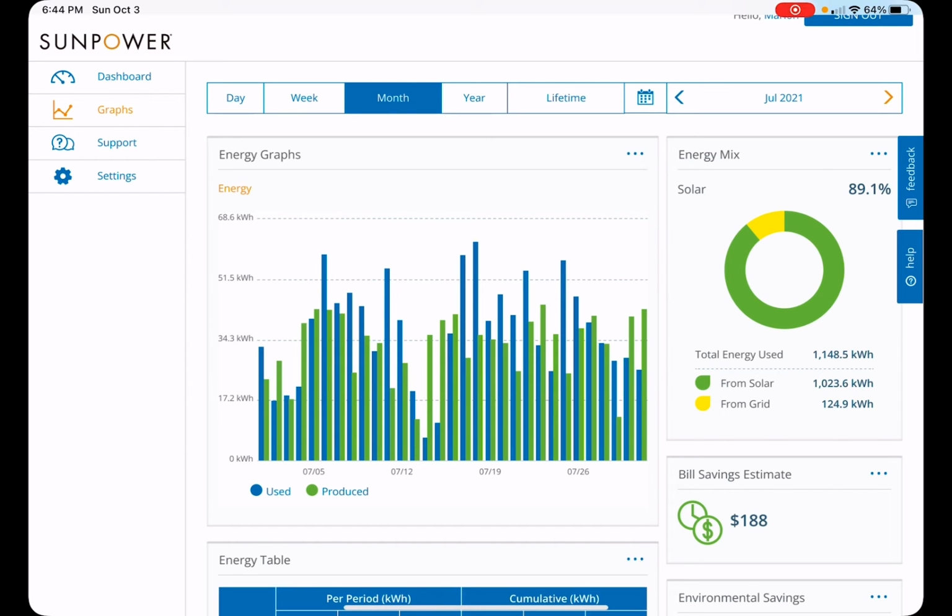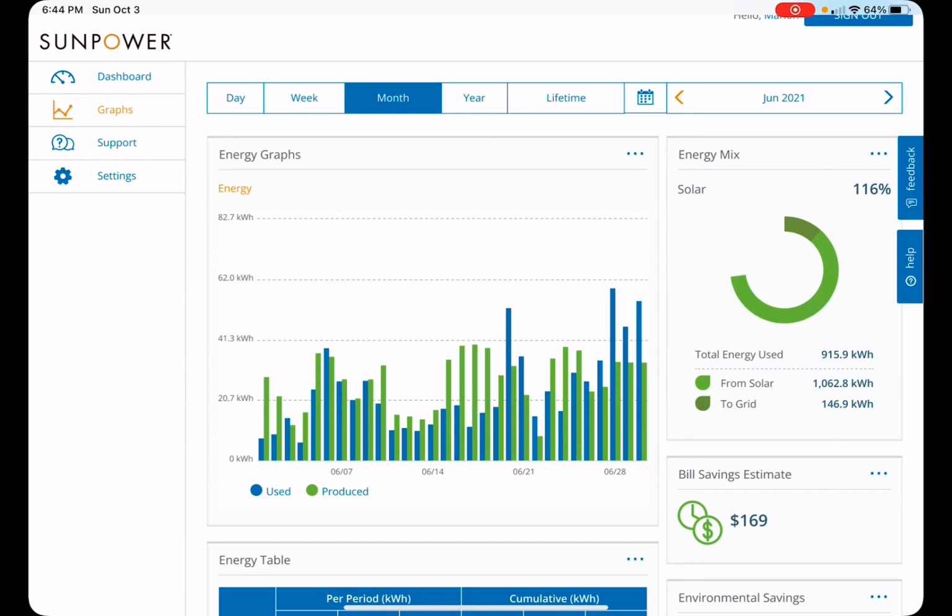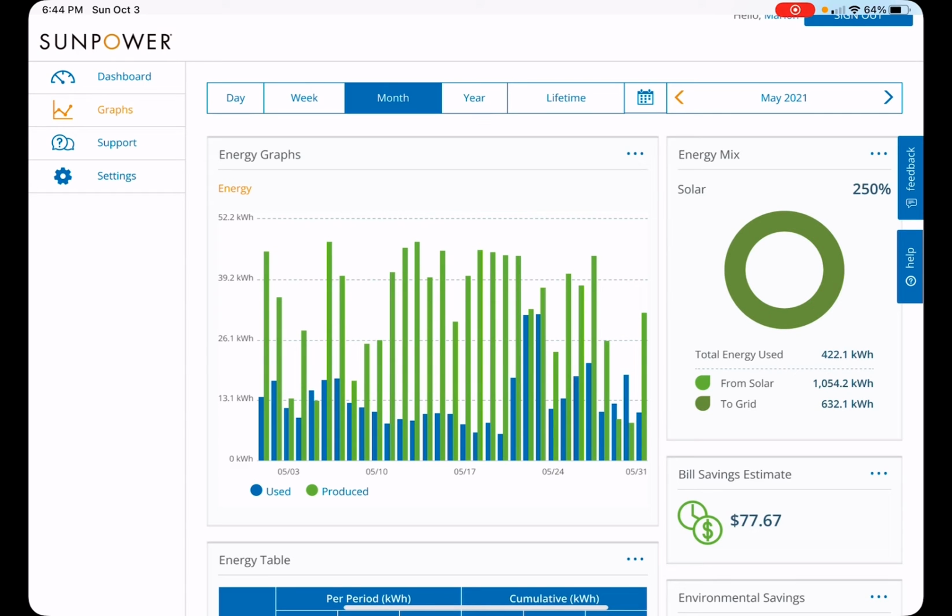So let's see, how much did I use in this electric car month? Say 1,150 versus 400. So a third. I use two-thirds more electricity for my house with my electric car than if I didn't have one. This is interesting.